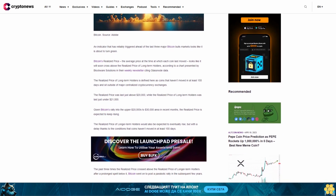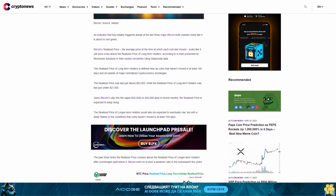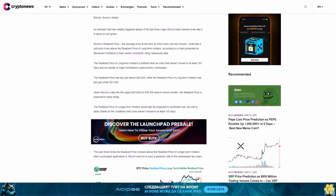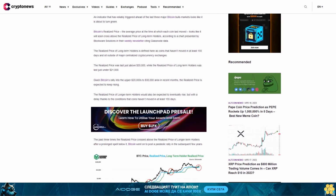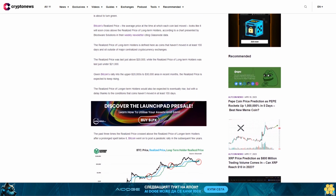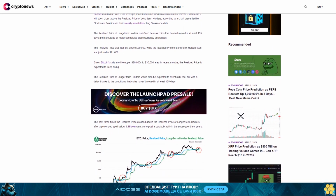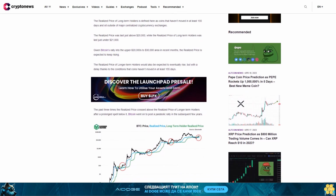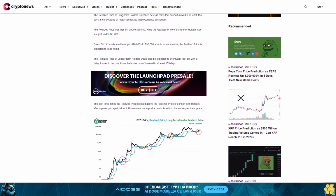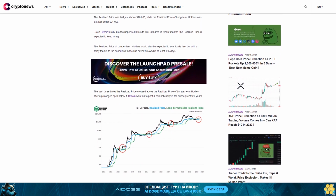Given Bitcoin's rally into the upper $20,000 to $30,000 area in recent months, the realized price is expected to keep rising. The realized price of long-term holders would also be expected to eventually rise, but with a delay thanks to the condition that coins haven't moved in at least 155 days. The past 3 times the realized price crossed above the realized price of long-term holders after a prolonged spell below it, Bitcoin went on to post a parabolic rally in the subsequent few years.